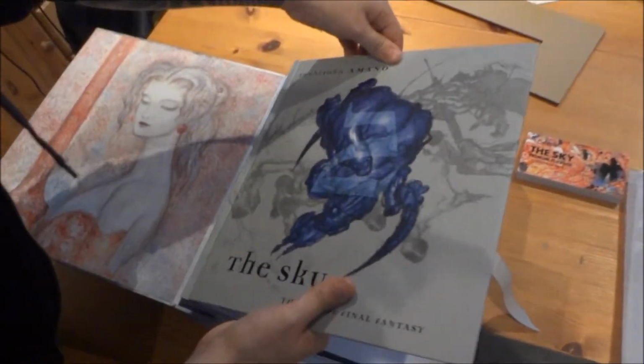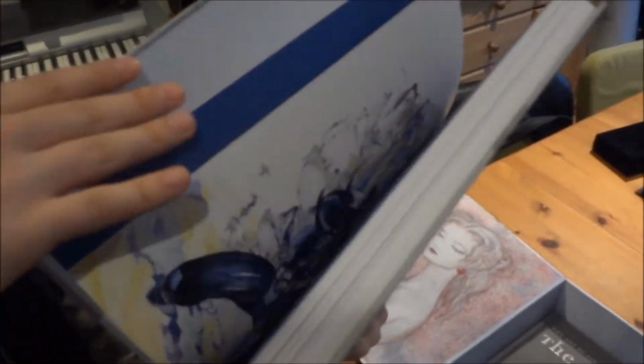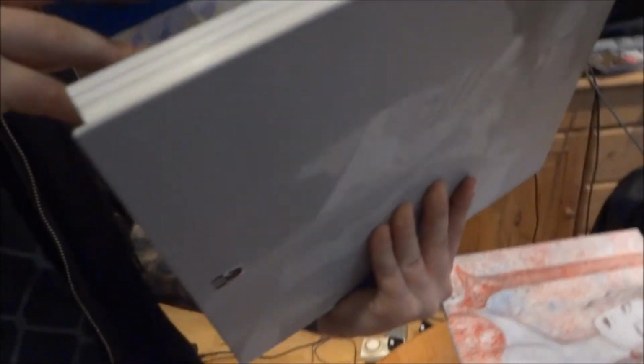I'm guessing this one will be 4 to 6. Oh wow, this is really heavy. That is a thick book. Really heavy. It looks a lot bigger than book number 1. Easily double the size.